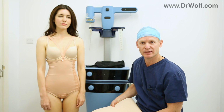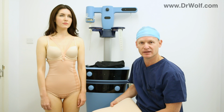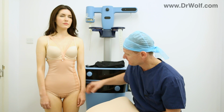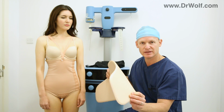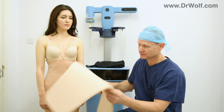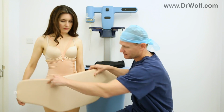Occasionally I get patients to wear foam inserts, and these inserts are basically there to apply slightly more pressure in the areas that have been treated. Depending on what posture you take, occasionally we'll get creases in certain parts of the body, and to prevent those from leaving permanent marks and features, I get them to wear these pieces of foam, and these can be cut and tailor-made to exactly what size you need. Essentially they are wrapped around or placed into the area that is required.